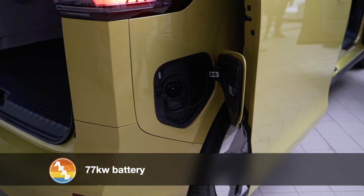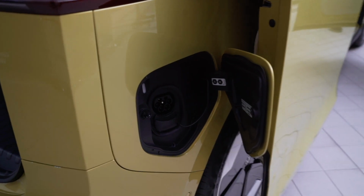Also, interestingly, bidirectional charging is available. Now, what bidirectional charging means is that you will actually be able to use the ID Buzz as a separate battery bank for your house. Now, you will need different charging equipment at home. You'll need a different wall box, etc. But essentially, you'll get a 77 kilowatt sized battery parked on your driveway.